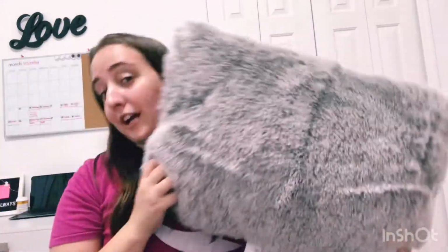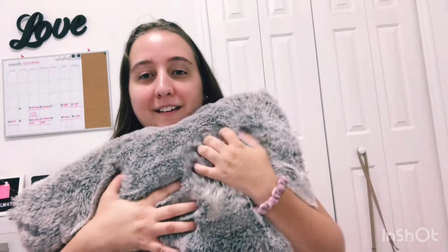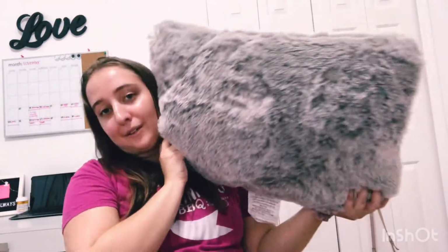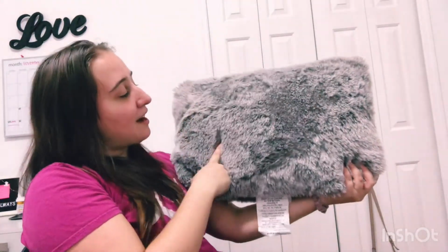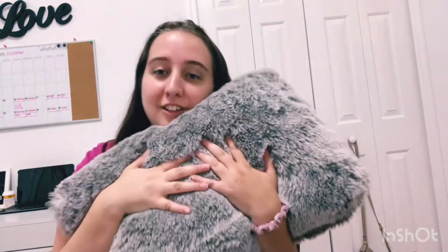It's so fuzzy. I got this from Target and when I saw this, I was like, it just looks like a bear or something, or just like it's nice to cozy up with, and it's so cute. And the colors of my room pretty much are pops of pink, white, and gray, and some gold too. As if you were to look around my room, you could kind of get that. It feels like you're hugging a bear.